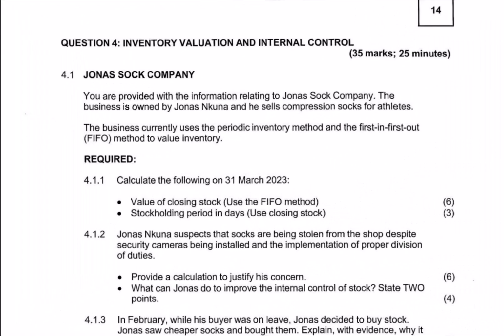I'm going to record Gauteng Prelim exam 2023 paper 2 question 4, and I'll come back to question 2 and 3 later on. I just wanted to do a quick recording because I'm kind of tight on time, so I'll come back to question 2 and 3. I'll post question 2 and 3 a day or 2 days after, but currently I'll post this one first.